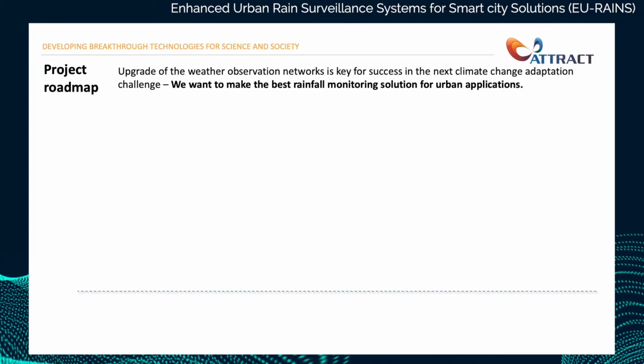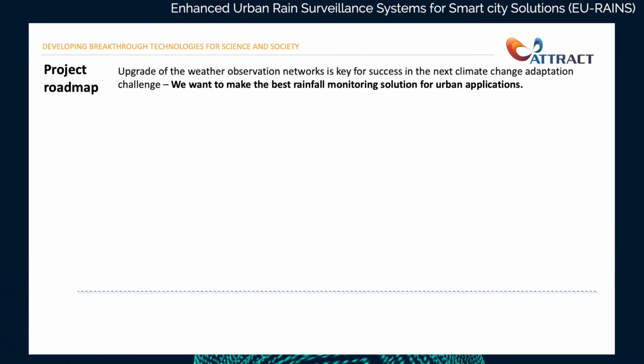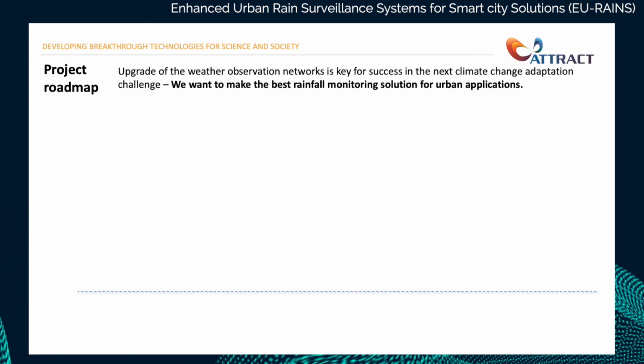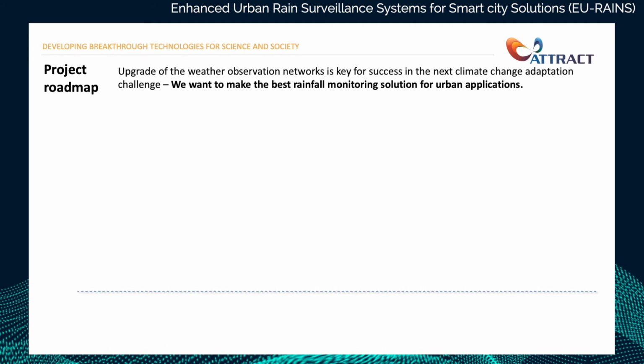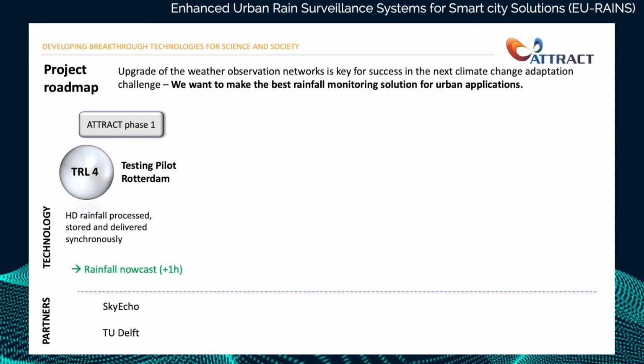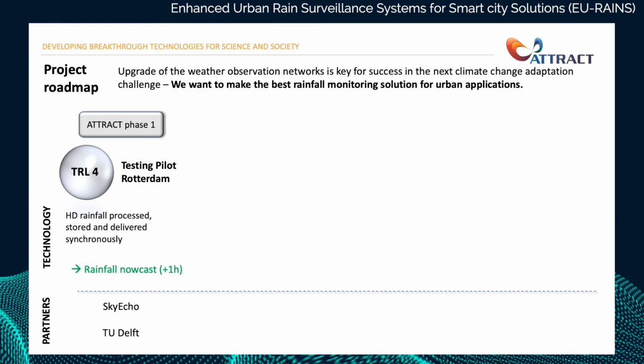So what's next? Yesterday, the last Climate Adaptation Summit again stressed how important it is to upgrade the global weather observation network in order to monitor key weather indicators which can be used to improve the future climate adaptation solutions. With Attract Phase 2, we want to turn our innovation into the best rainfall system solution for city scale. Using the output of Phase 1, we have been able to create an advanced short-term forecast, so-called Rainfall Nowcast, which completes our solution.